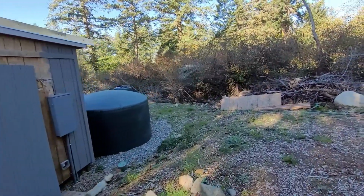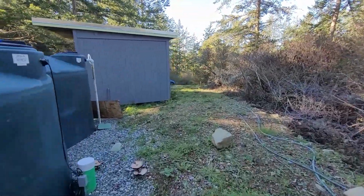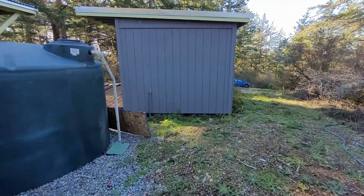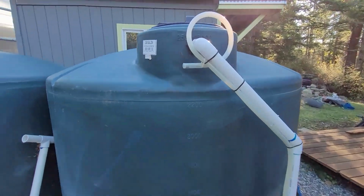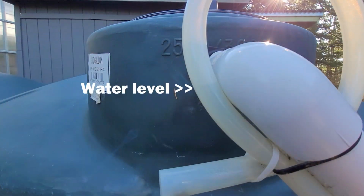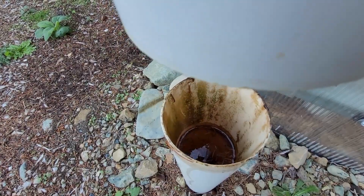After I washed the trailer and deck at the start of the month, the rainwater tanks were down to about 1,000 gallons each. They're now full at 2,500 gallons each, plus backed up to the pipe at ground level.